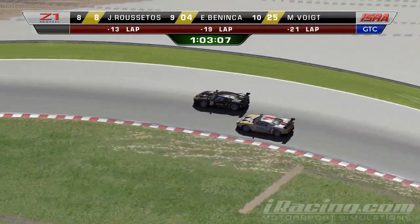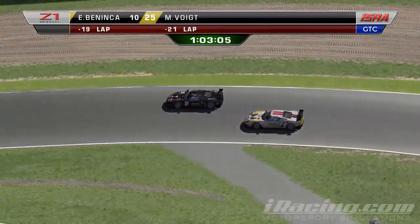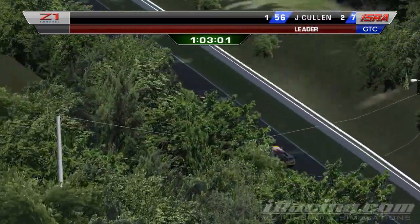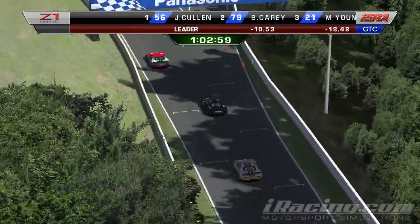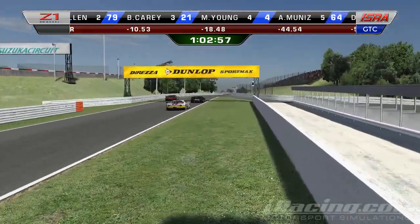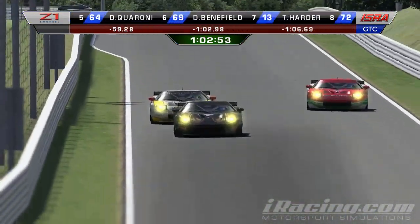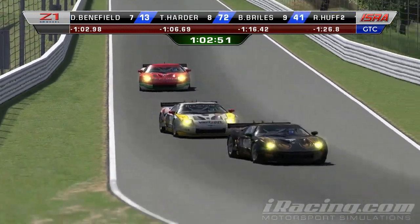Ooh, gets a little bit sideways there going through the second part of Spoon Corner, and still manages to hold on to the position. Corey Davis couldn't quite get on the corner of his car and make a move, but again, still very close racing. And they're coming up to make a lap on Stephen Clark, who lets them by, no problem.